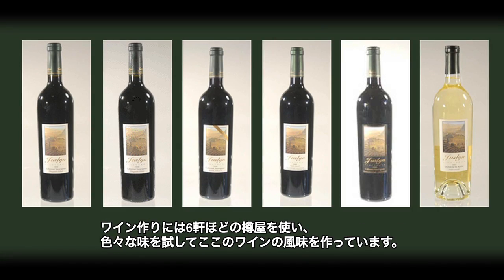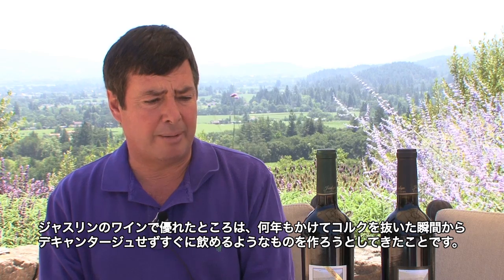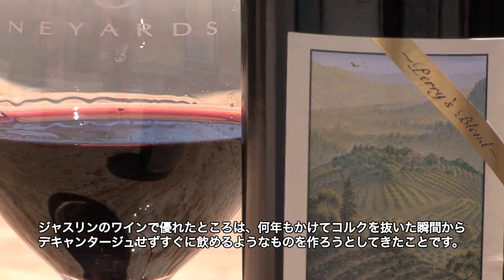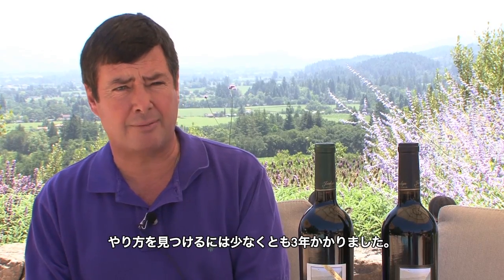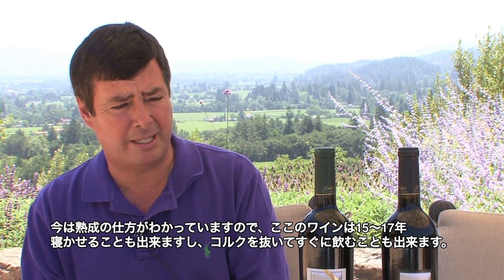We use about 6 different cooperages in our winemaking, and we experiment with different toasts to get the flavours that we produce on our wines. The beauty about the Juslyn wines is we spent many years trying to perfect the ability to pop the cork and be able to drink the wine immediately without it having to be decanted. And it took us at least 3 years to get the formula right, and now you get the aging, so these wines will age for 15 to 17 years, but also you can pop the cork and drink them immediately.